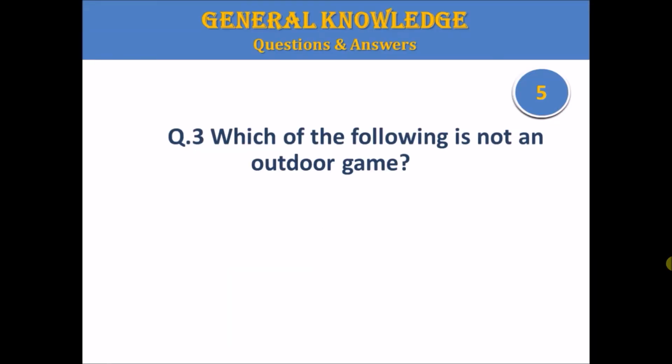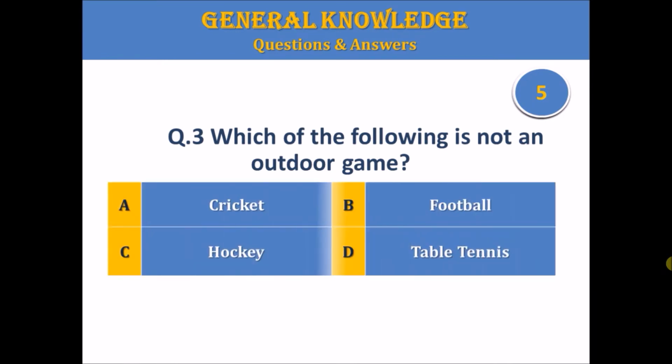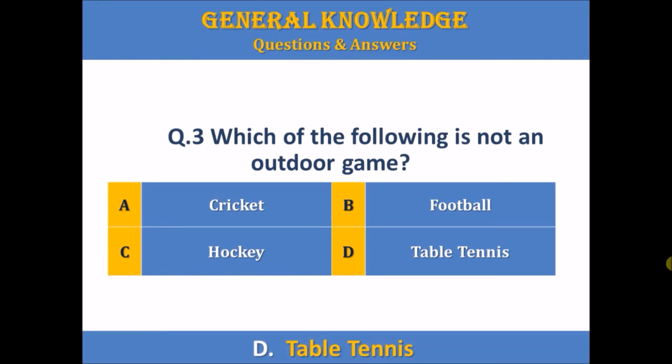Question 3. Which of the following is not an outdoor game? A. Cricket, B. Football, C. Hockey, or D. Table tennis? Your time starts. The answer is D. Table tennis.